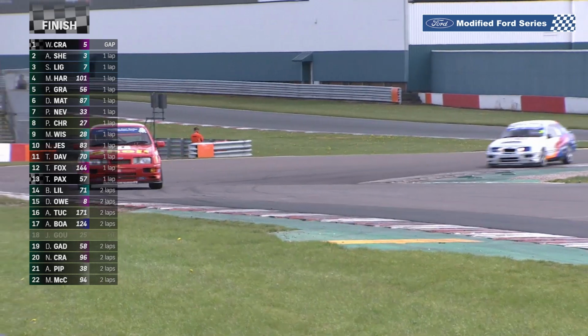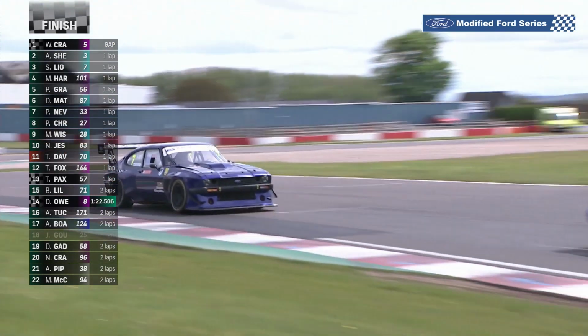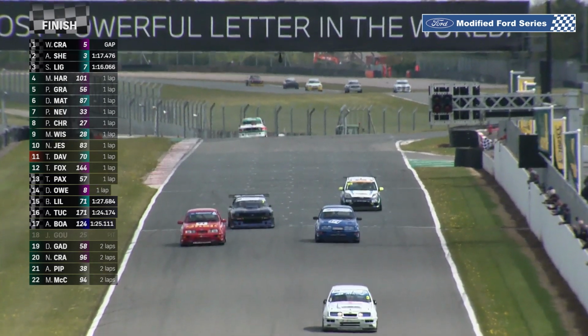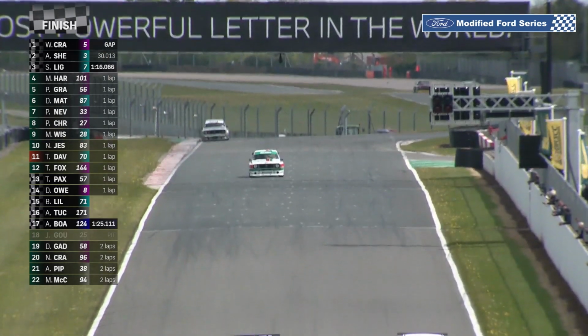Here they come into the chicane. Yeah, there's a bit of back markers between them. It's the white car with the blue back of Shelswell that goes through in second. There is the Capri of Simon Light in third. So it's going to be Shelswell second, third is going to go to Simon Light in the Capri, and of course they were fighting for the class victories.